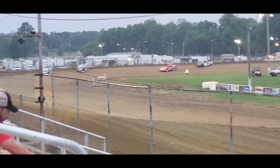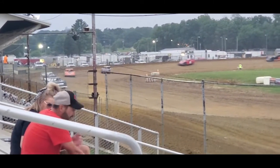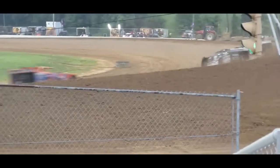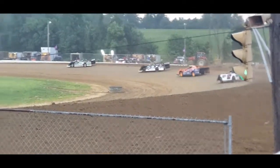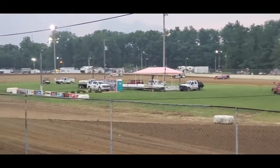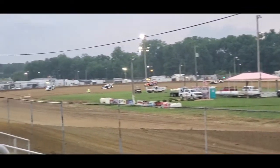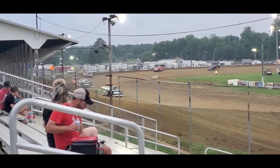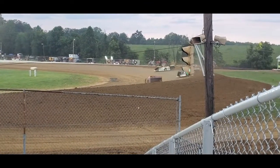All right, we're still running Chastain. That's 75 of Tucker Chastain in first place. And second place is the 3X of Tanner Chastain. Your third place has now switched up to the 14 of Austin Perry. Behind them, the 53C of Bryson Clark. We got 2 laps left to go in heat race number 3.